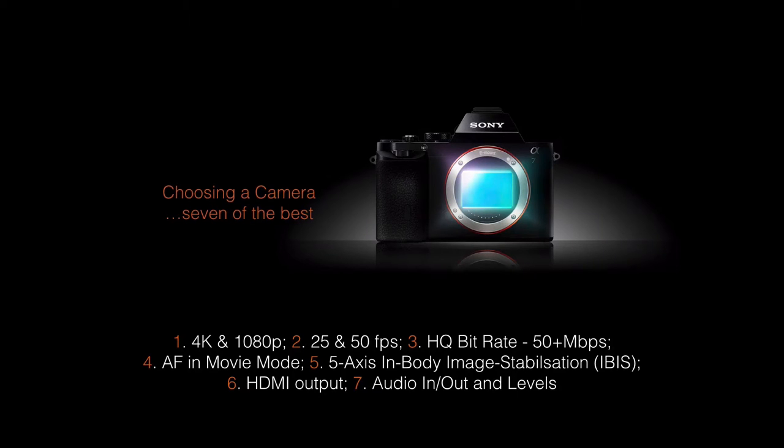This next slide is talking about perhaps the next camera that you purchase. Most cameras these days, even the entry-level DSLRs and mirrorless cameras, are really excellent at capturing high-quality stills. But movie making is a bit of a mixed bag for these cameras. Some of them have very high-quality movie recording capability, where some of them are left a little bit wanting. So these next seven features are maybe what you put on your shopping list when choosing your next stills camera that can also capture high quality video.